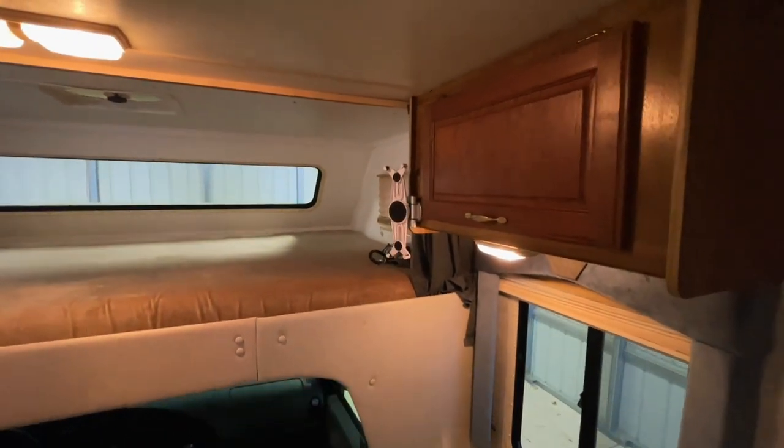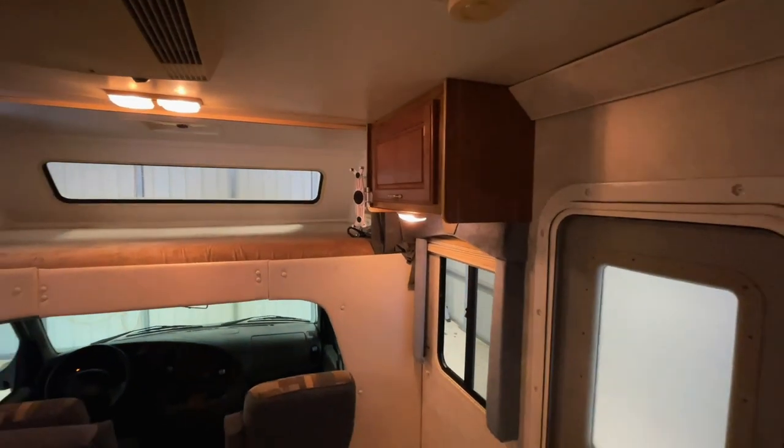There is no TV in this unit. There is a TV mount there if you want to install a TV.